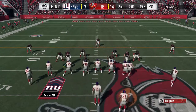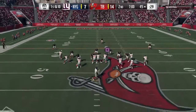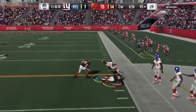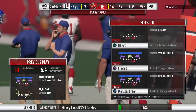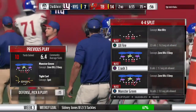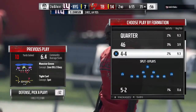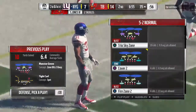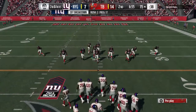Watch tight end. Now let's go. They'll set up to throw. Underneath for Johnson. And he'll go down here at the 35-yard line. So they complete the pass, and now they face a second down.